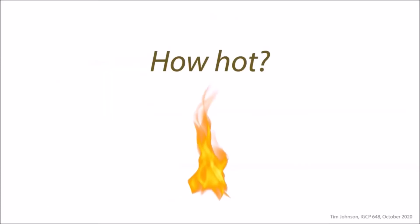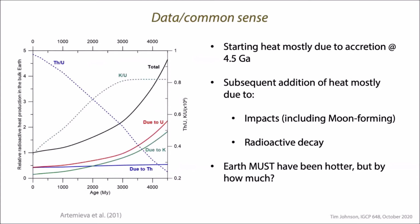So let's frame a couple of those questions. First of all, how hot? Both data and common sense will tell you that the Earth must have been hotter in the past. The Earth's heat budget at the start came mostly or entirely due to its accretion. And then we can subsequently add heat to the Earth by smashing it with impacts, which of course have declined with time, as I said previously, and they were probably particularly intense before 3.8, 3.9 billion years ago, and those include the moon-forming impact.